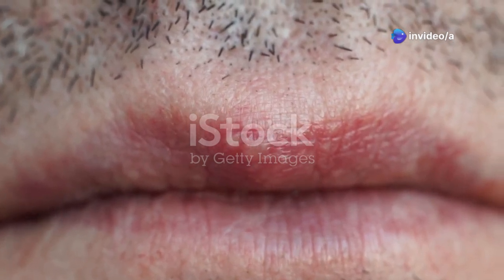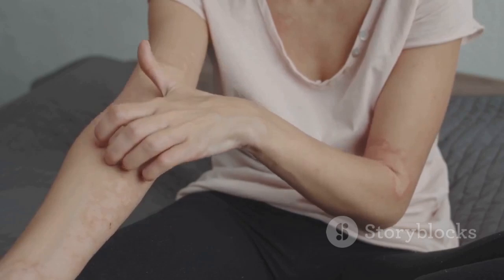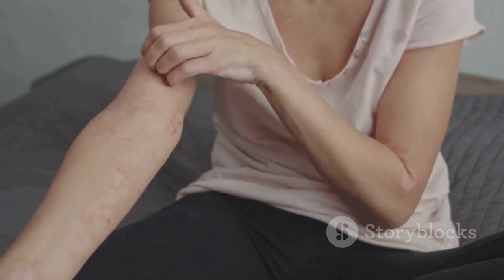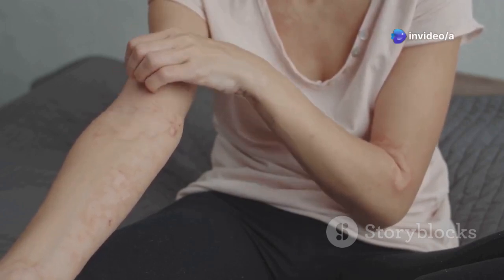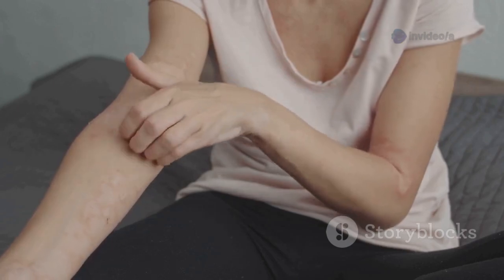Act 2, Secondary Syphilis. You might experience a rash, fever, or fatigue. This stage can also include symptoms like swollen lymph nodes, sore throat, and muscle aches. The rash often appears on the palms of the hands and soles of the feet, but it can occur anywhere on the body.